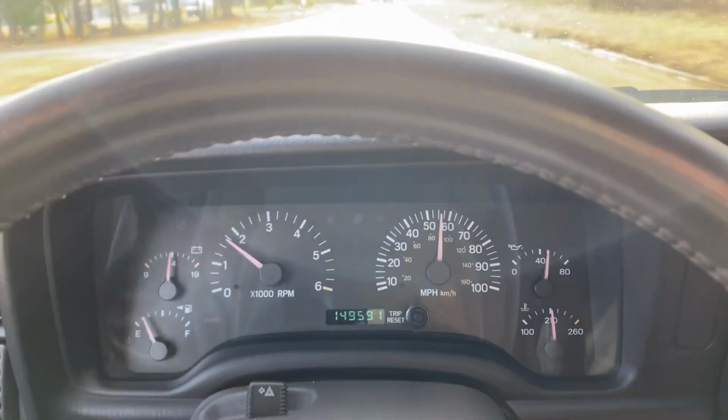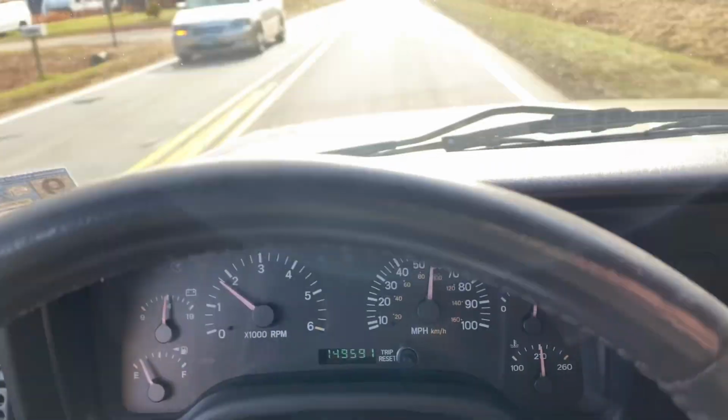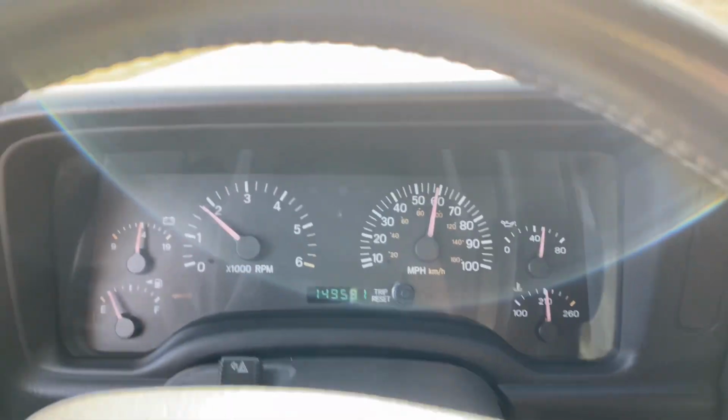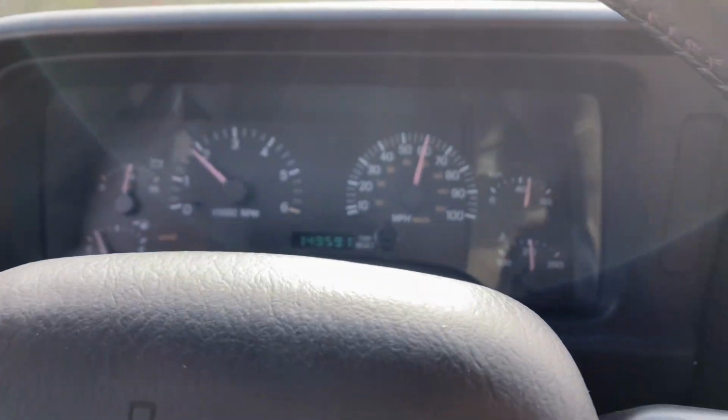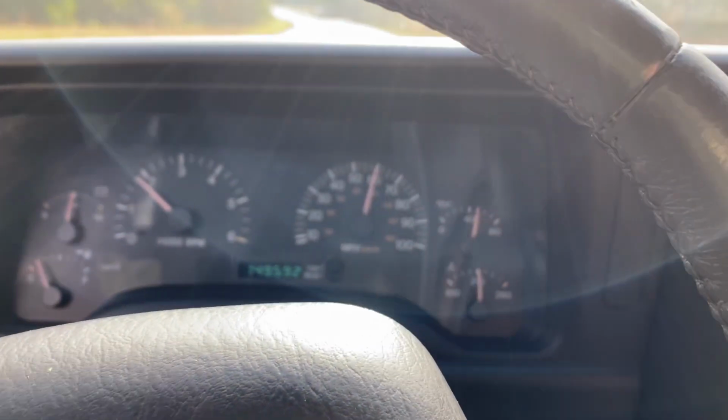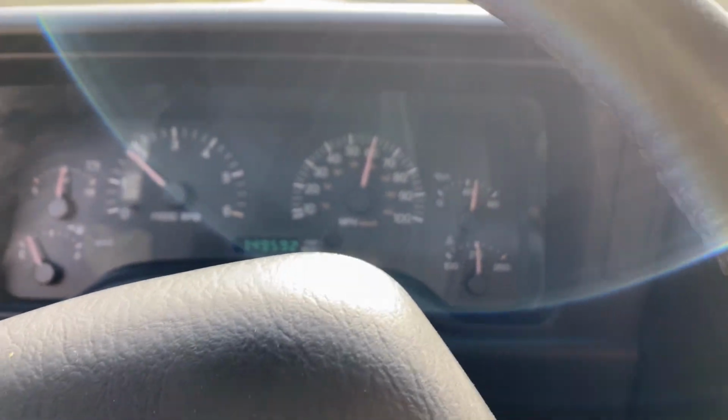This test drive could go on for another hour. You're going to see the same thing. This thing literally drives perfect. Just at 1900 RPMs, you're at 50 pounds of oil pressure, which is absolutely phenomenal.